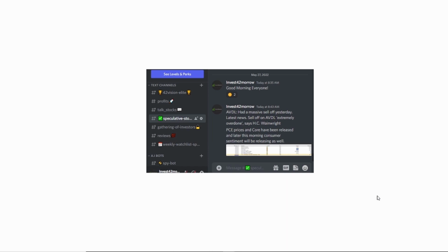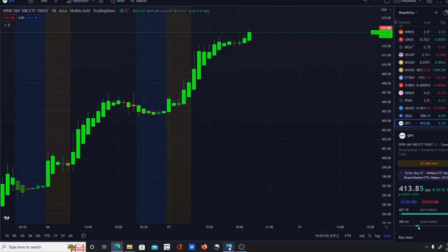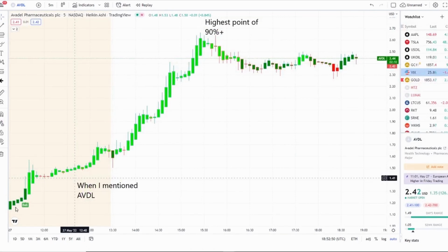Now, this is the one stock I was watching this morning. It was AVDL. We caught this one in the pre-market under a bull indicator and consolidating after it started pushing up. Towards the bell, it jumped up nearly 10 to 20% plus, pulled back down, and took off to a highest point of 90% plus, guys, within an hour.